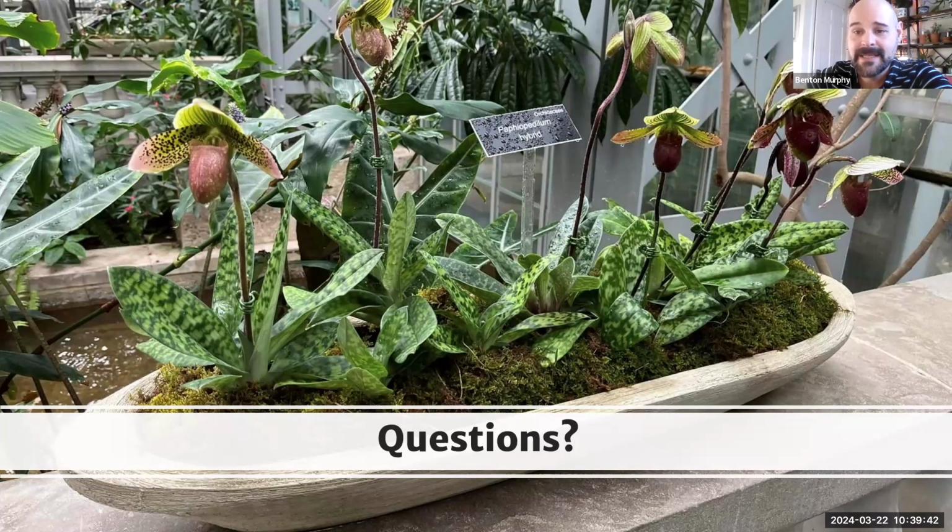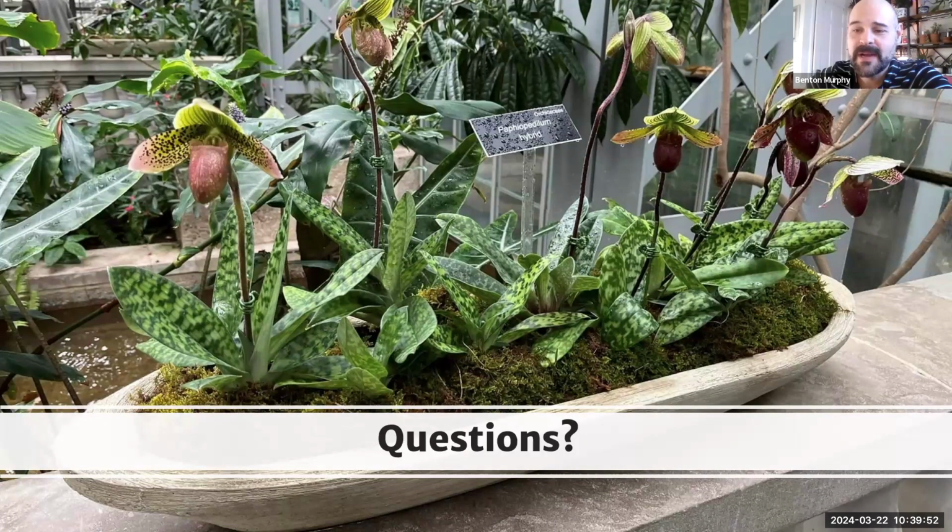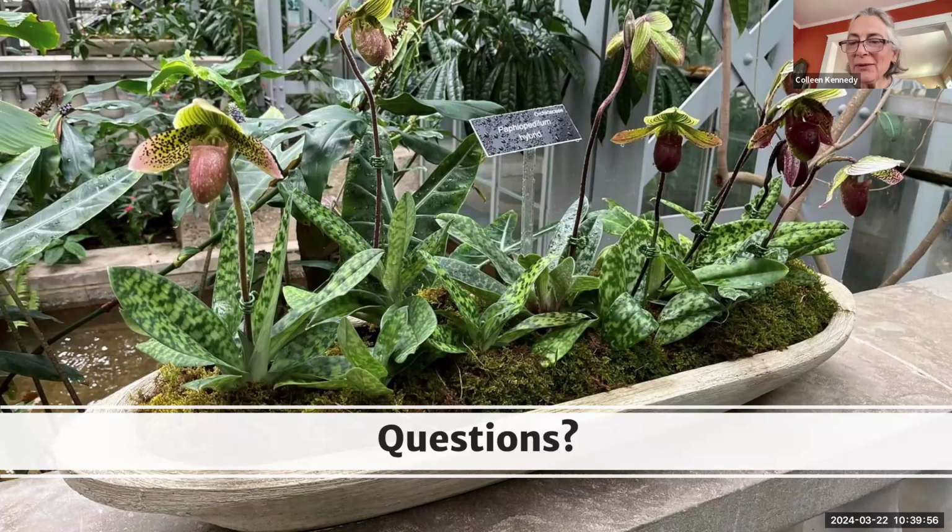It's called bud blast, and we'll talk a little bit more about that on a subsequent slide. Do Virginia native orchids make good houseplants? I would recommend keeping them outdoors. They're used to that outdoor environment here in our region, so that's their preferred environment. I have never experimented with trying to grow a Virginia native orchid.